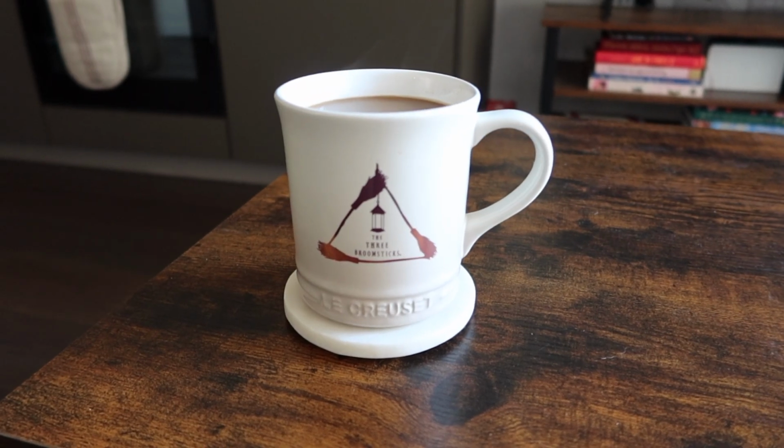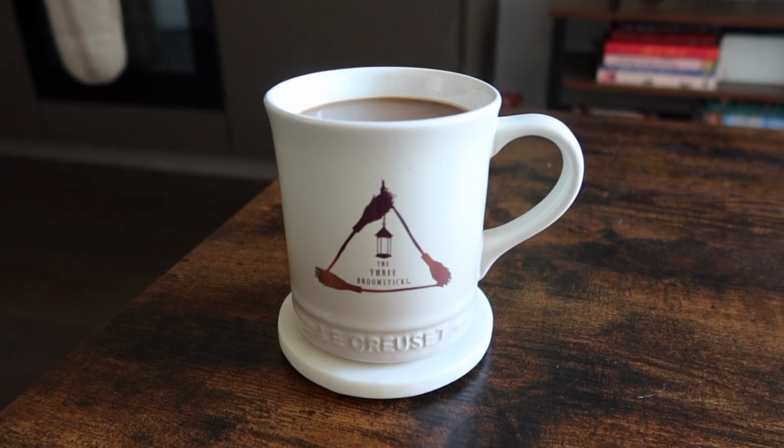Something you may have seen on my Instagram story is my new mug. So this is a Harry Potter Le Creuset mug. I love Le Creuset. It's just beautiful. It's so classic and it just fits in with every space. They are expensive, of course. It's not the kind of thing that I'd go out and buy the whole range or anything like that. But I do think it's a nice thing to collect.